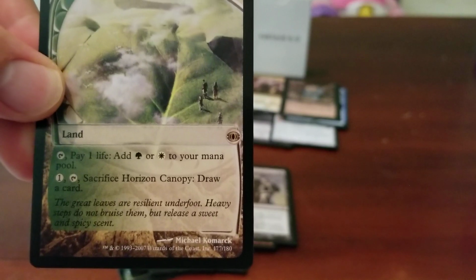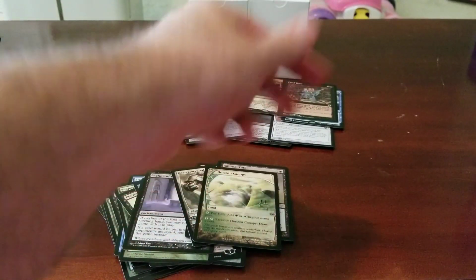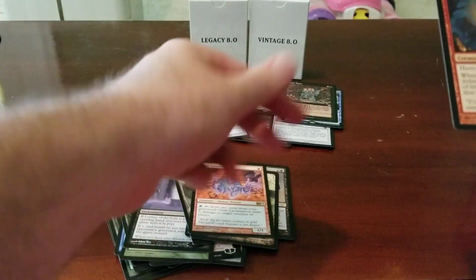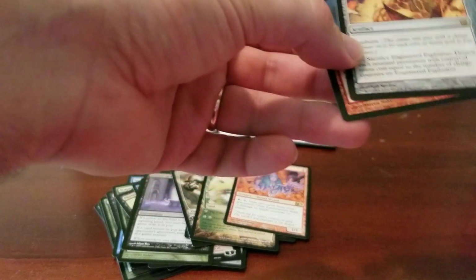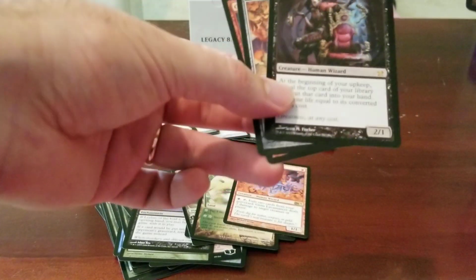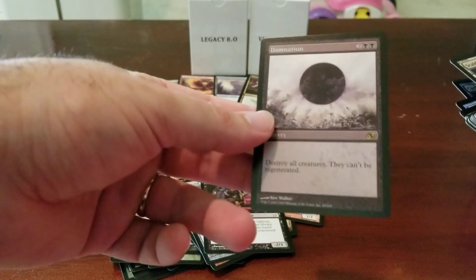Really kind of weird looking, but it doesn't look like any of the other feature set symbols I've seen. But it looks kind of off. This red's a little bit off, but I think that's kind of how it is. I was giving these the smell test, and look, here's a nice Dark Confidant. I was giving them the smell test, and they smell like kind of an offset.